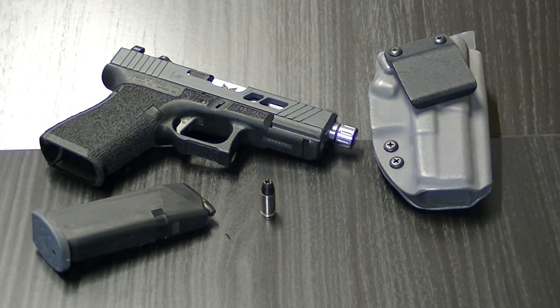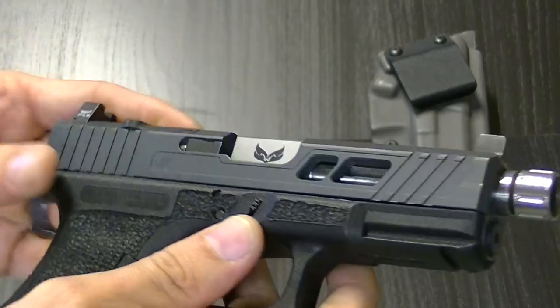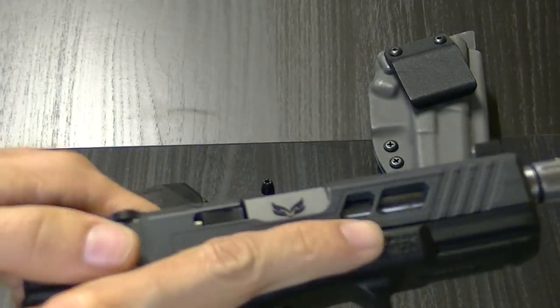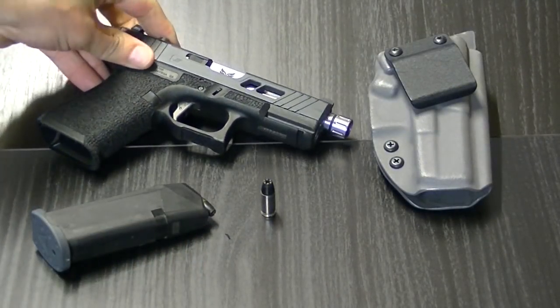This is when I made the jump to Kydex holsters. This one is a Zorn holster. I've reviewed this on the channel. I've had a couple of them for different firearms. This one has been obviously highly modified. It has a JaegerWorks custom slide. It has an S3F Solutions barrel, Agency Arms trigger, some custom stippling from Stip Grips.